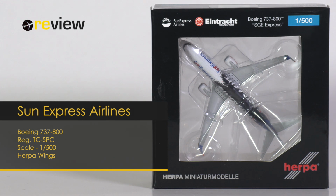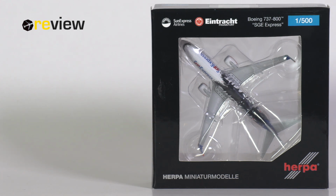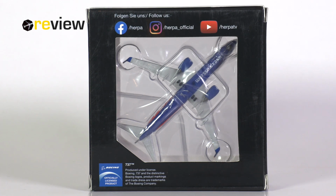At the front of the box we have a cutout so we can get a glimpse of the aircraft model inside, and on top of that we find the Sun Express branding as well as the branding of the German football club Eintracht Frankfurt. On the back side of the box we then unfortunately have the dreadful box design of Herpa Wings, where we get yet another cutout which does not protect my aircraft model and makes the box rather unstable, and of course it just looks very cheap.